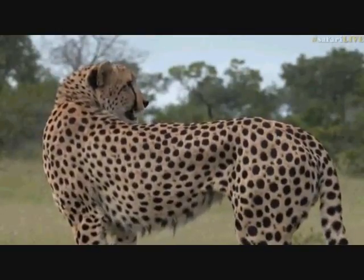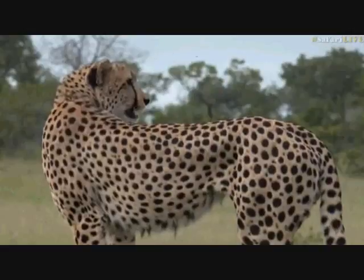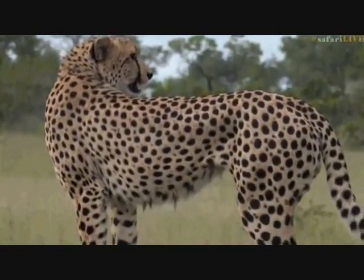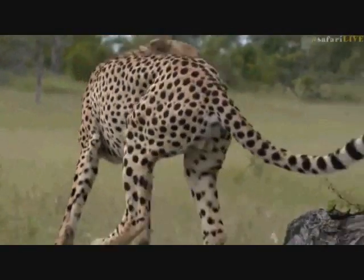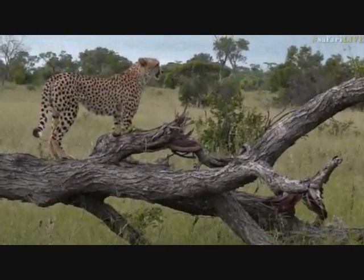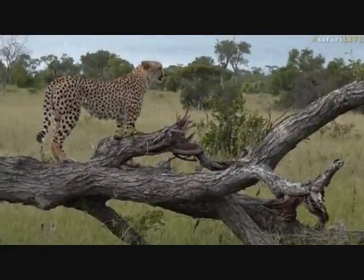That spine bends a lot more than anybody else's, and so it allows those front legs to come right forward to be able to get the strides that they get. So a cheetah, when it's running at full speed, will be covering about 7 meters in a stride, which is quite incredible.